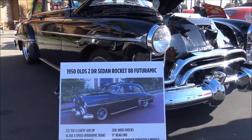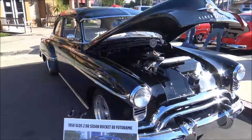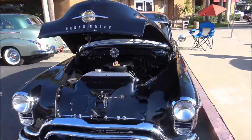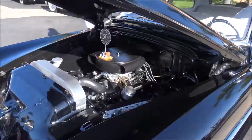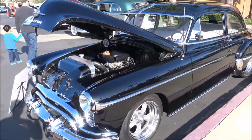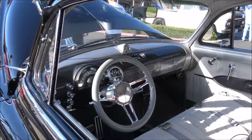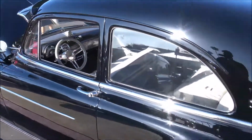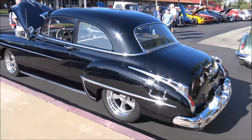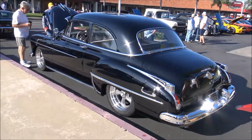Olds, two-door sedan, Rocket 88, future mid. Beautiful car. Resto mod. Real nice interior. Oldsmobile.